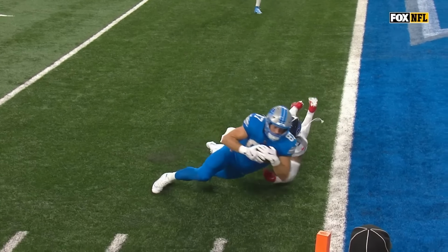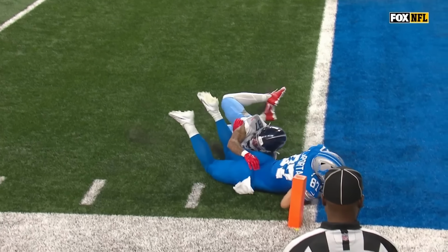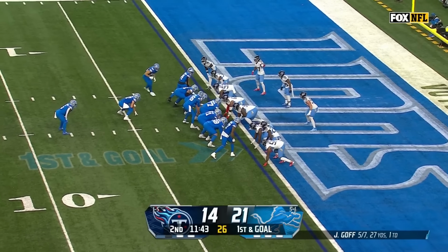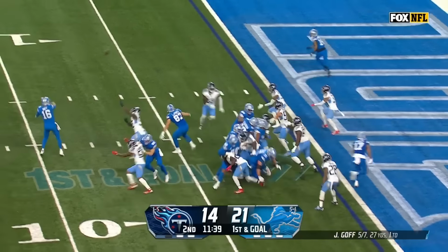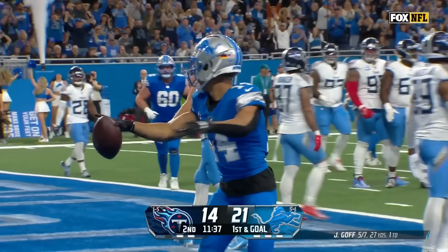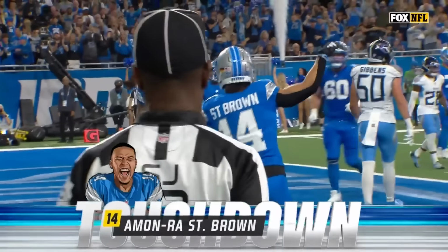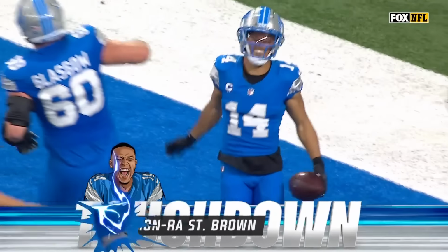And just again, it's the release, it's the play design. It looks like he's a little bit short. It looks like that knee was down before. 180. What's that? It's Wright in motion, play action to the end zone, all alone. Amon-Ra St. Brown, the loneliest man in Detroit at the back of the end zone, gets his first touchdown of the day.